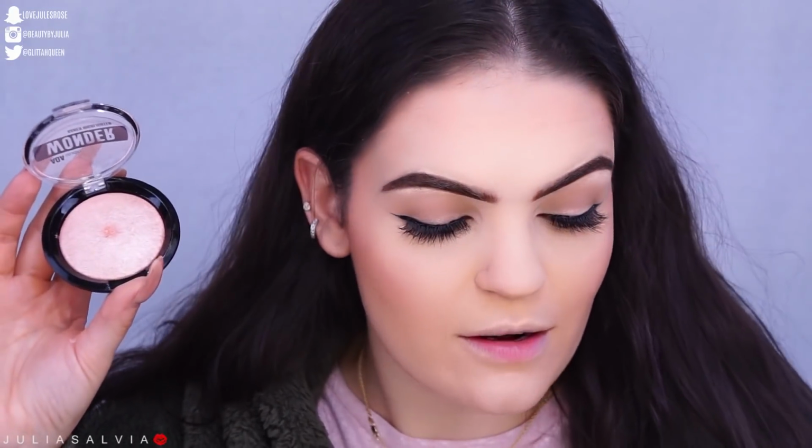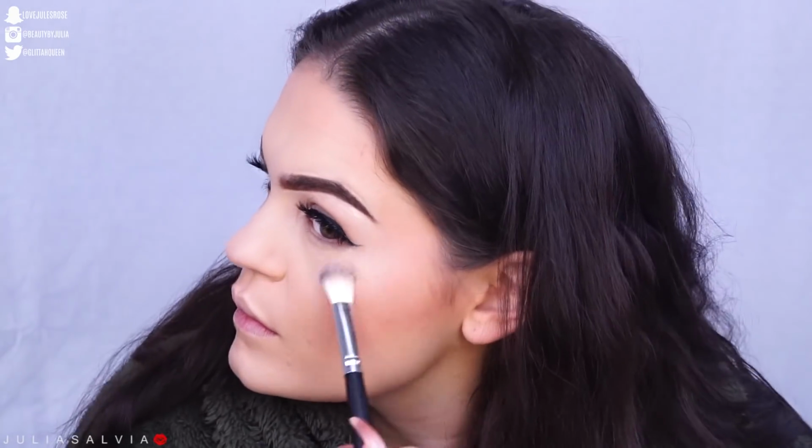For highlighter, I have this highlighter from AOA Studios in the color Cupcake. I'm going to be using this highlighter, but I'm also going to mix it a little bit with a lighter color, which is this highlighter right here from the Amuse palette, just so that it is the perfect highlighter for my skin tone.